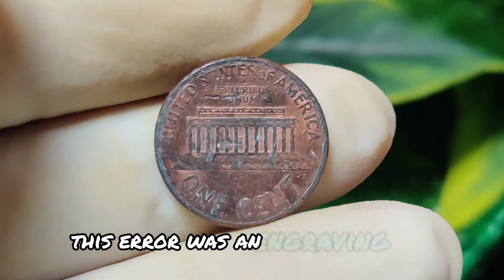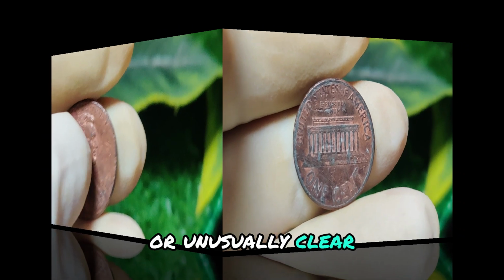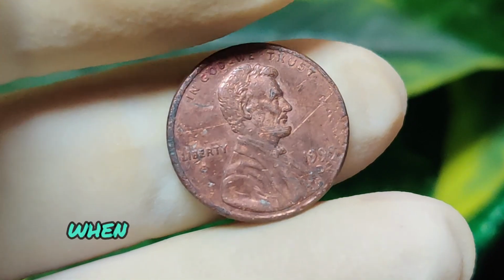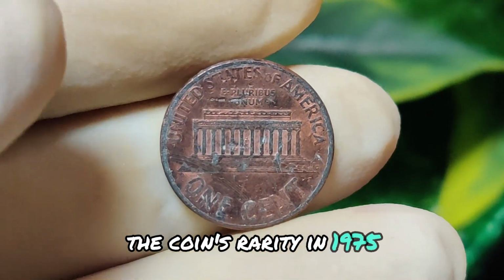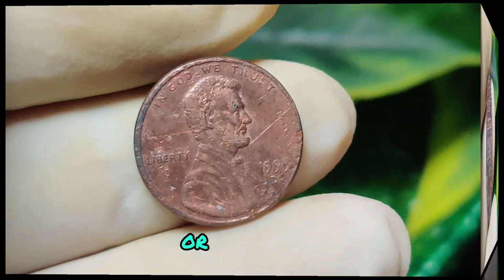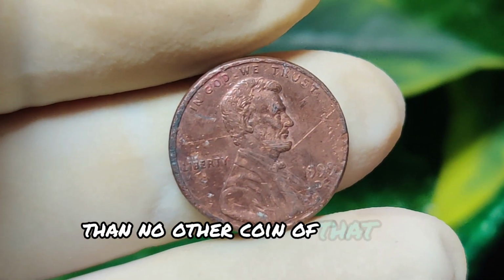This error was an engraving issue that made the design on the coin misaligned or unusually clear, marking the coin as a one-of-a-kind anomaly. But that's not all. The story becomes even more intriguing when you discover that there is a secret about the coin's rarity. In 1975, there was a chance that the minting press malfunctioned in such a way that it struck the coin using the wrong type of alloy or metal mix, creating a different patina and surface texture that no other coin of that era possessed.